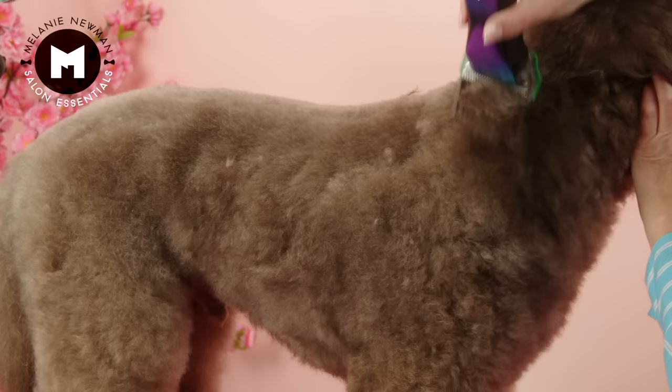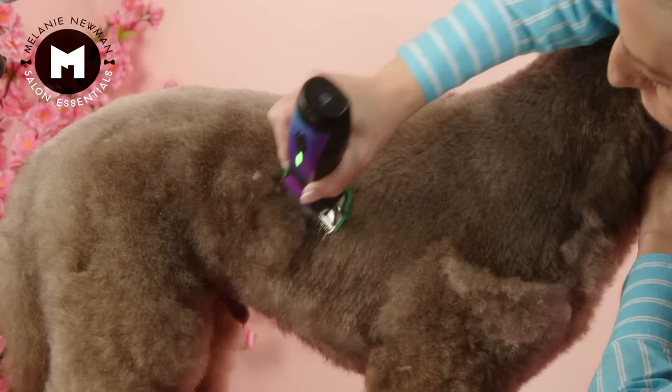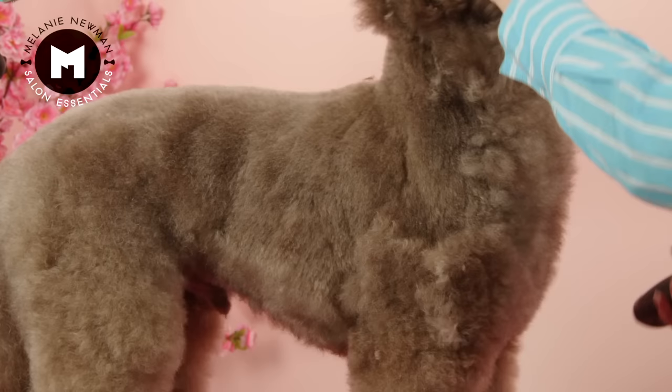Just allowing that blade to work through that coat. So I'm not forcing it. I'm just giving it time to work through it, because if we force it, sometimes when they've got a really thick coat like he has, it can catch up in the blade. So just gently glide it through the coat, allowing it to work through.